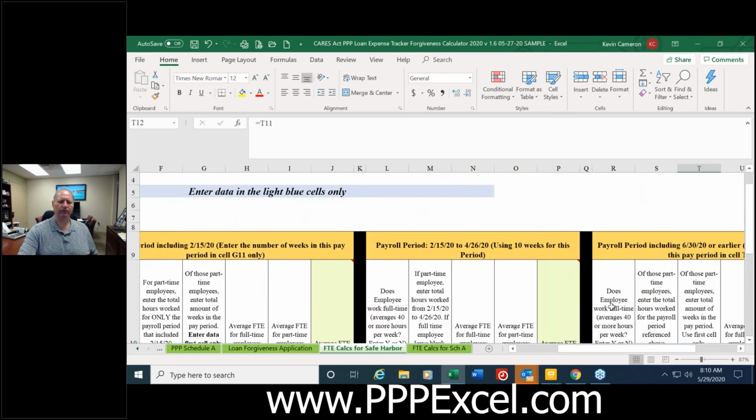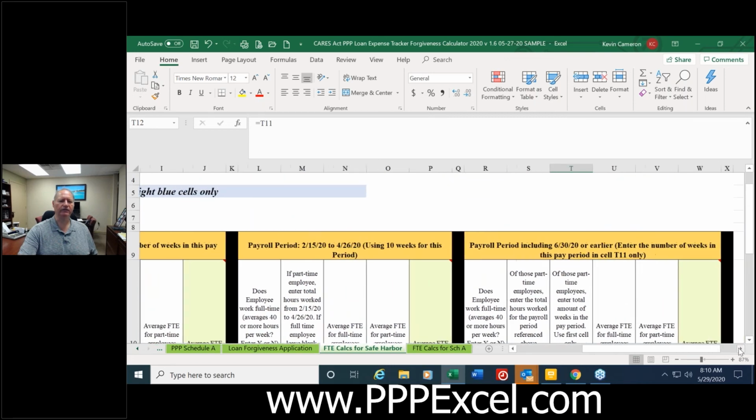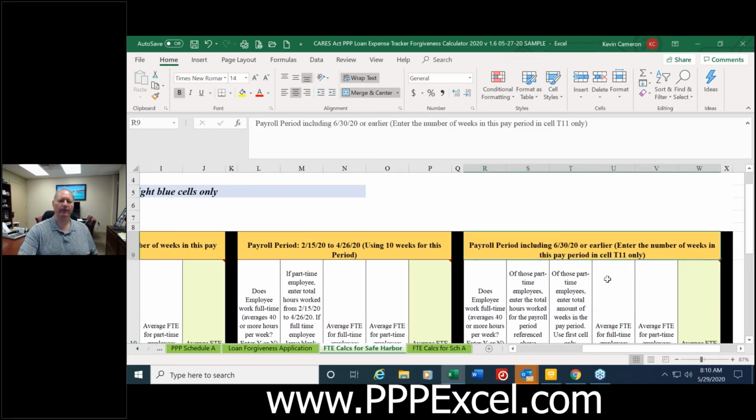The last period for the safe harbor is my FTEs for the period that straddles June 30th or earlier. And I want to point out what they mean by "or earlier." Let's say that your 8-week covered period ends on June 25th. If you have restored your FTE reduction by June 25th, the end of your 8-week period, then you can use that date. But you have until June 30th to actually do the FTE restoration for the safe harbor. So they give us a little bit of extra time if we need to.